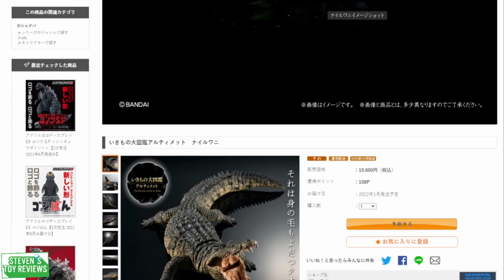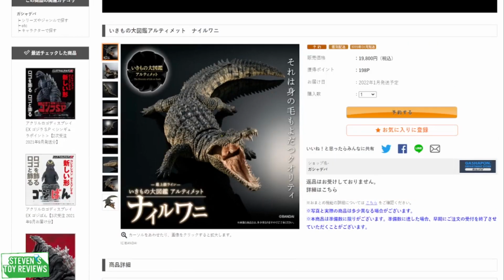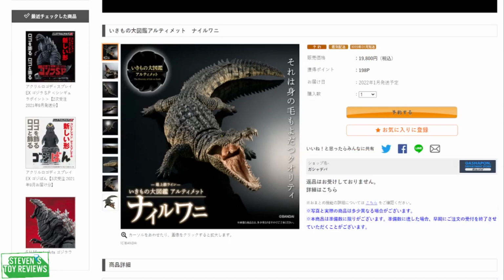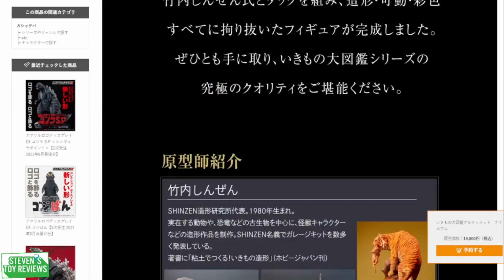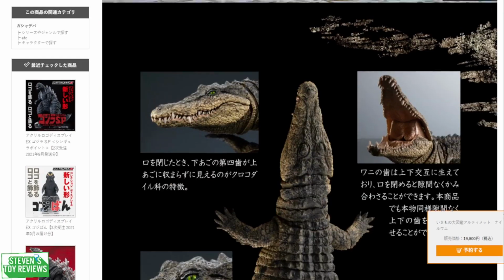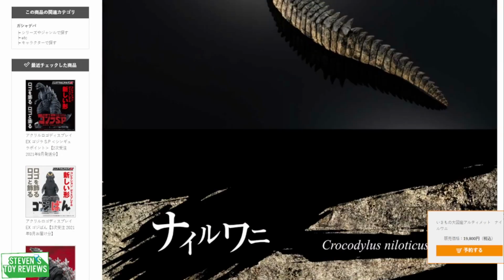And then something that's got my Discord all in a tizzy, the reason why I have this up, is there is this really cool crocodile that was apparently sculpted by the same guy who did the Monster Arts Kong 2021, and yeah, he's coming out in January as well, so that's pretty cool. Yeah, let's go Croc.